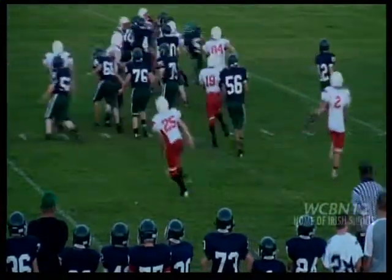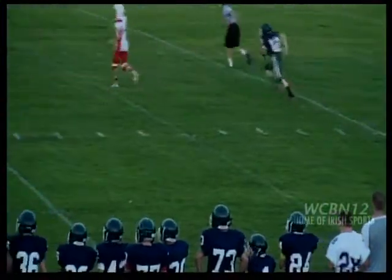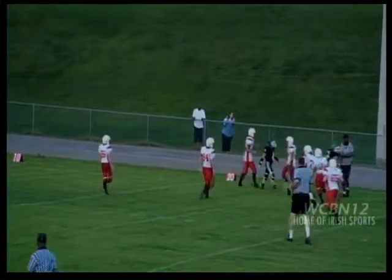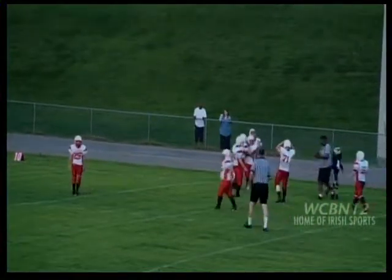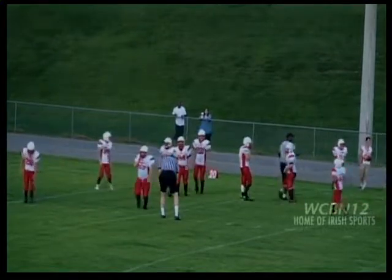There's a pitch to number 5, and he breaks one tackle. He gets outside, and the race is on. Can he outrun him? And oh, he tripped him up. The defensive back McEwen dove and just got his ankles and tripped him up. Nice run by number 5, Robert Morris.